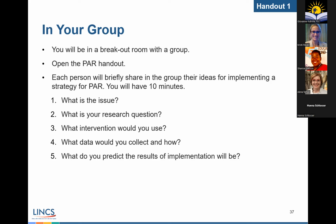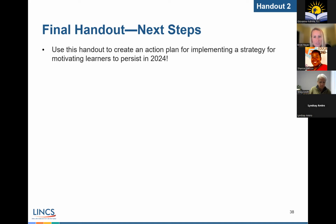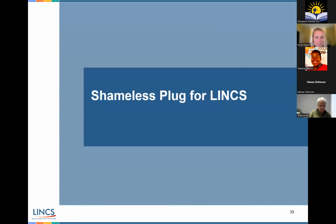So we look forward to hearing how you have implemented your interventions, what works with your adult learners. Why not take the extra step of not just implementing a strategy, but actually doing some action-based research, collecting that data, analyzing that data, and sharing it with the rest of the adult education field. We need to do more to learn from each other than just be in silos in our classroom. So please think about that.